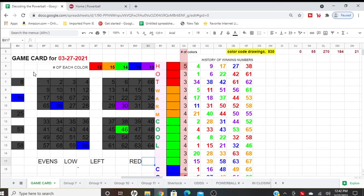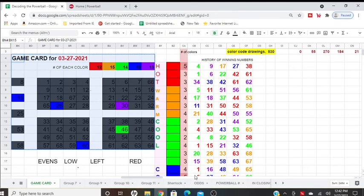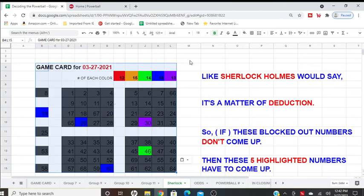I think Sherlock Holmes said it the best when he said it's a matter of deduction. So if these blocked out numbers don't come up, then these 5 highlighted numbers have to come up. So now it comes down to, what are the odds that I made all the correct picks?